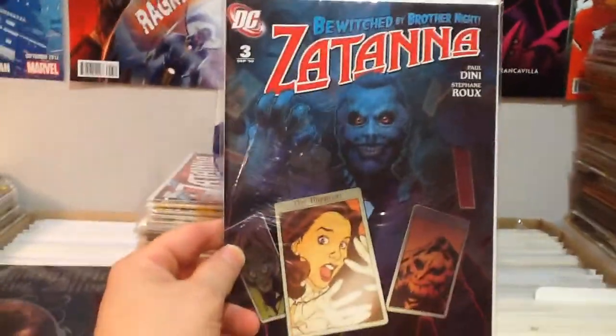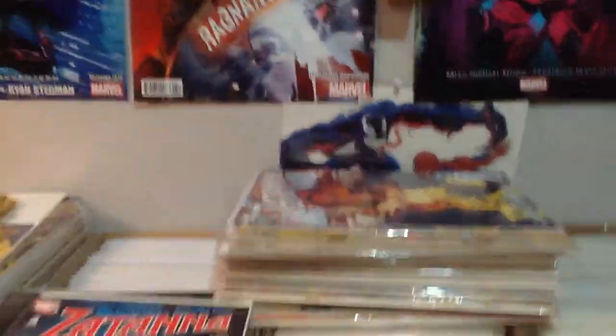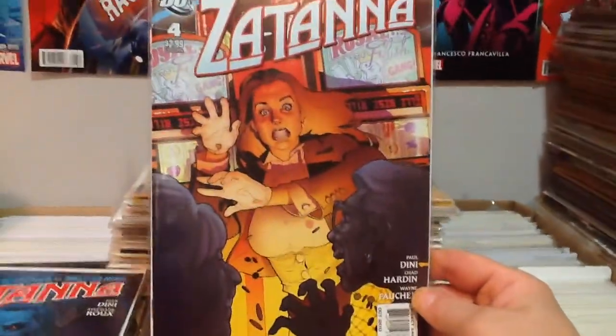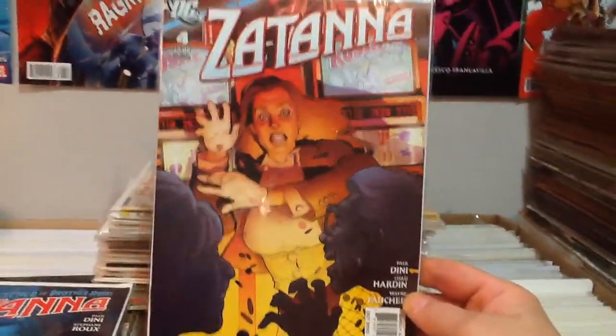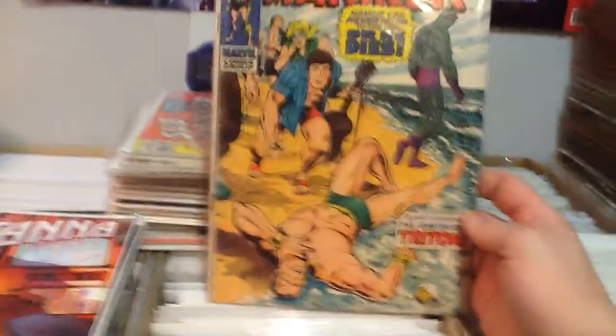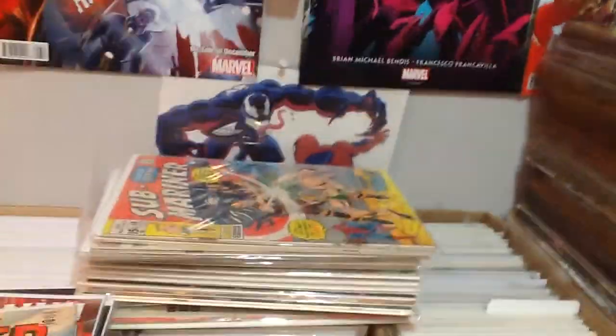Zatanna number 3. Pull back a little bit, maybe. It's not going to work. That was $1. And number 4. I think this one was a variant. There was another number 4. I didn't know which one was the variant or not, but I saw these books in Mercenaut's video. I had number 1 already, so I got number 1, 3, and 4. These books were only $1 as well. Submariner number 18. And Submariner number 40.